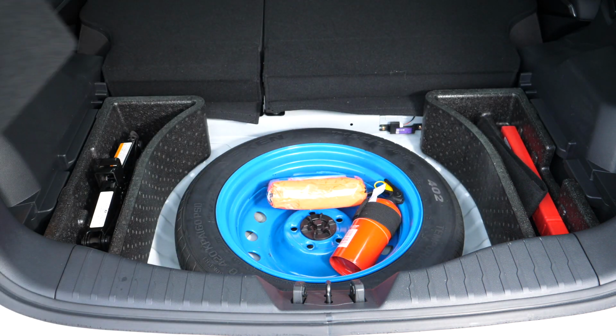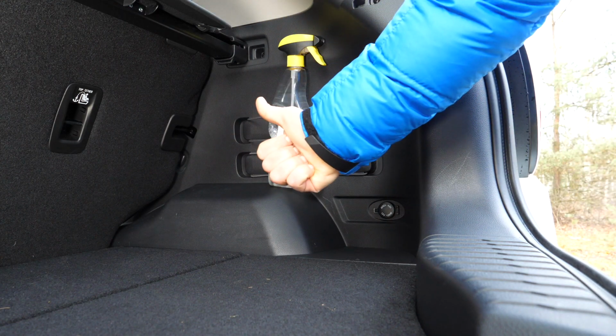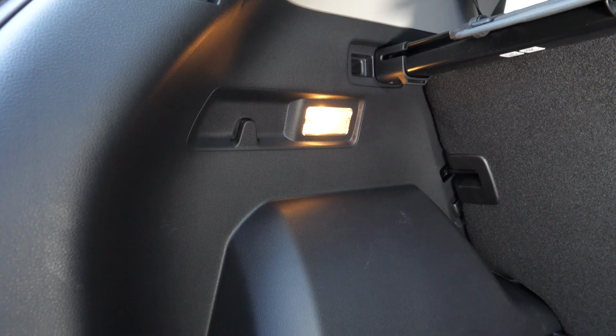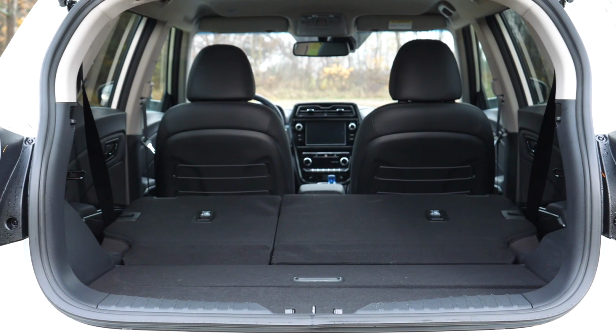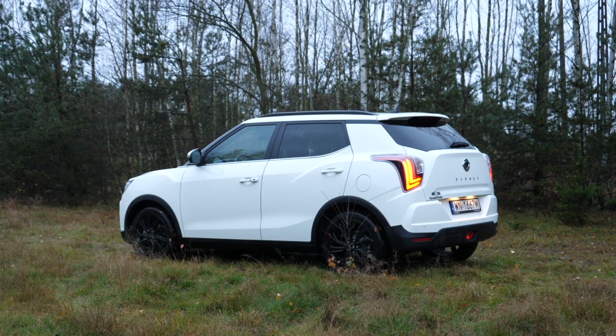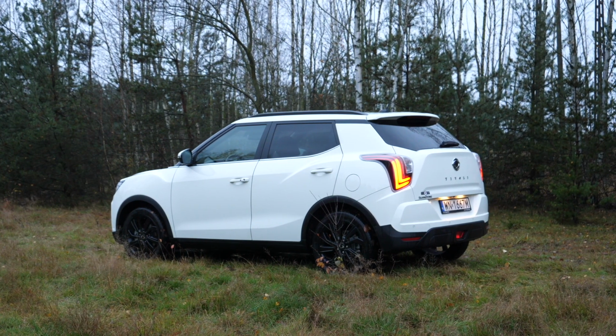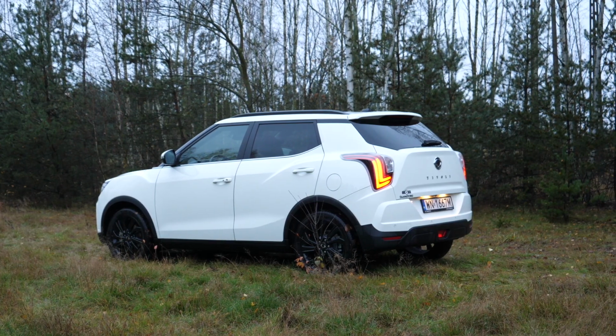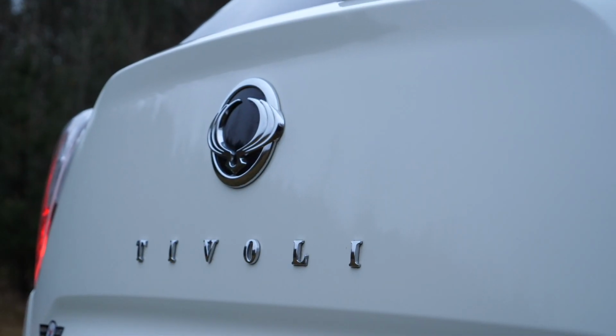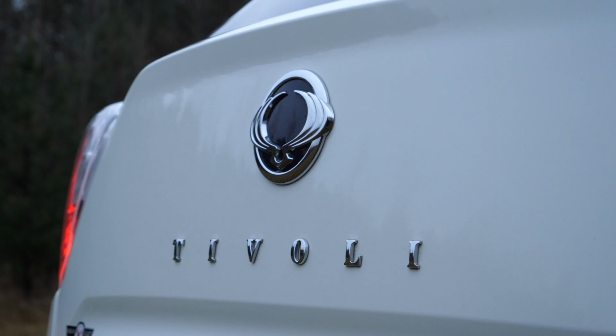There is a 12-volt socket. The double floor is too high for shopping bag hooks to be useful, but thanks to the double floor, you get flat loading space with the seats folded. SsangYong Tivoli prices start at €16,000. This test car is in the Onyx trim with an automatic gearbox and costs about €26,000.